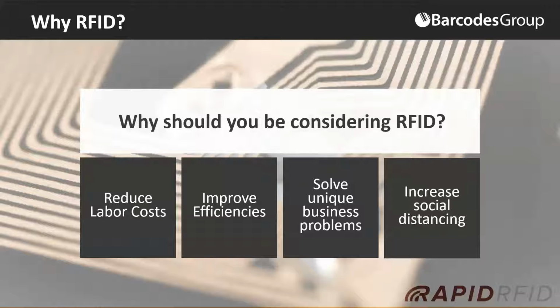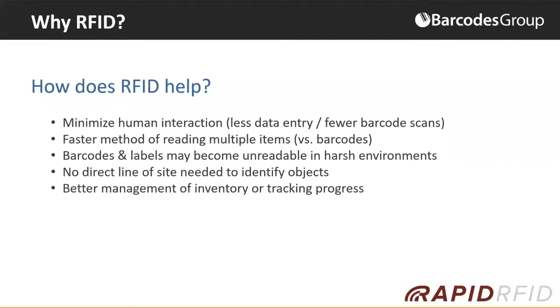But why you should be considering RFID as a business is laid out here on the screen. Reducing labor costs, improving efficiencies, solving some unique business problems, even increased social distancing. With the pandemic, that's becoming an increased need. But really, it's all about product visibility. So how does RFID help you do that?